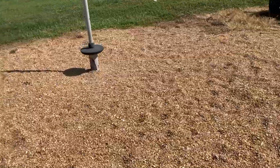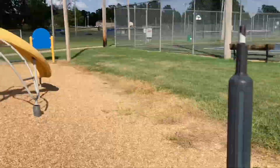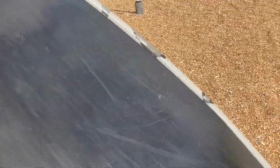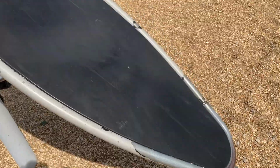Let me check this one. Maybe this is the one that's on a spring. No, I think this one just spins too. Yeah, and the top of it needs work. And we've got this weird thing. Almost looks like a surfboard, and it doesn't spin. I don't understand this one either. It's just solid. You know, it's smooth.